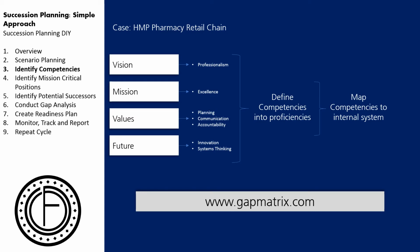Now, each of these competencies needs to be defined into proficiencies. You need to define them into proficiency levels. Once you've defined them into proficiency levels, you try as much as possible to map competencies to your internal system. Now, what does this mean?